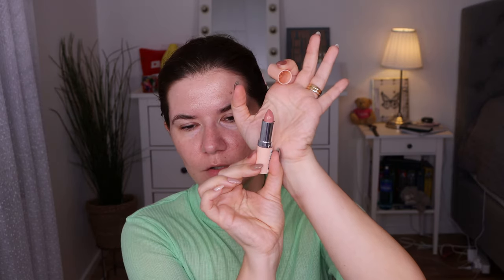Let me see, yes, I had more things. I also got the Kiko Soft Glow Highlighter. I think I'm going to use this one today because it looks really stunning. I also got the Rimmel Lasting Finish lipstick in number 42. That's kind of like a nude color. Looks so beautiful. Definitely using this today.